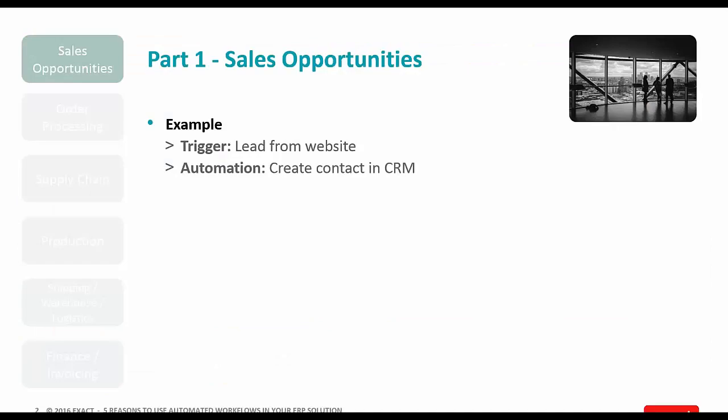So we're going to break it down into sections here and focus on some small little tidbits as we go into each piece. The first one, as we run through the sales opportunity piece, we're going to take a look at a lead coming in from a website, for instance.